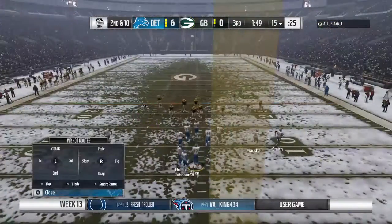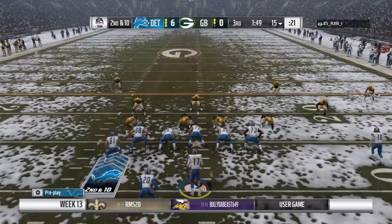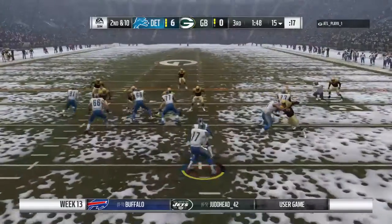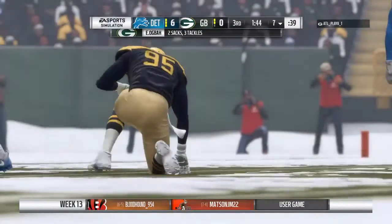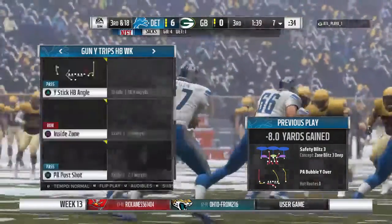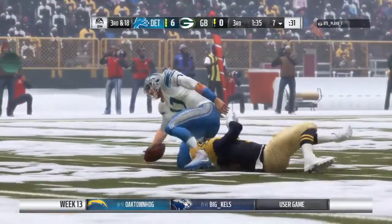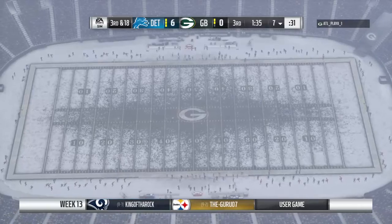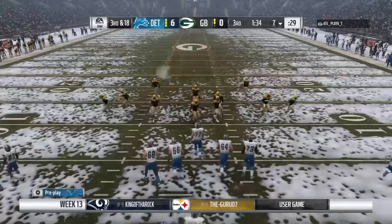After the incomplete pass, here now is 2nd and 10. Now let's go. 3-19. On play action, Allen. And the Packers give him nowhere to go, and they bring him down. Emmanuel Ogbah in there to pick up his 2nd sack now of the afternoon. After the sack, they'll come up now 3rd and long.